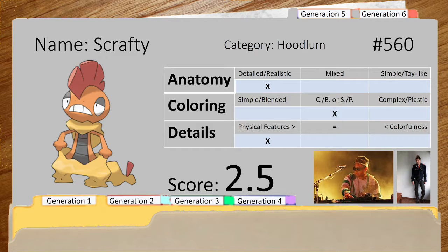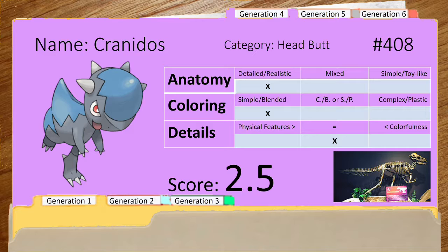Our Generation 4 candidate is Cranidos, the Headbutt Pokemon, number 488. It looks like a dinosaur. That's realistic. It has blended colors. It's not just one shade of gray, one shade of blue. It's got some blend there. And its details, a little bit of both. It's got those head spikes. It's got that giant cranium. But does it really need to have the blue right there? Probably not. So it gets a right down the middle, giving Cranidos, our Generation 4 lead, a score of 2.5.